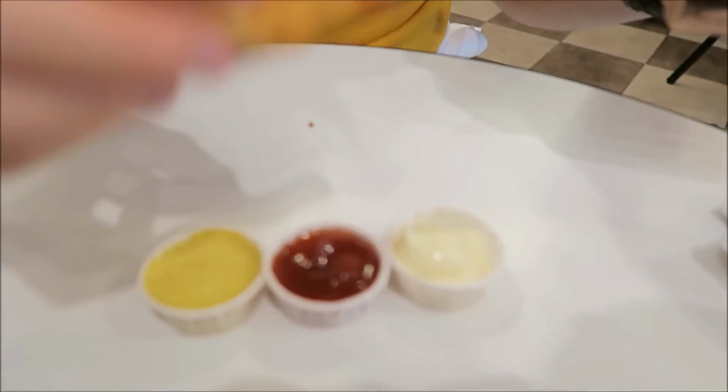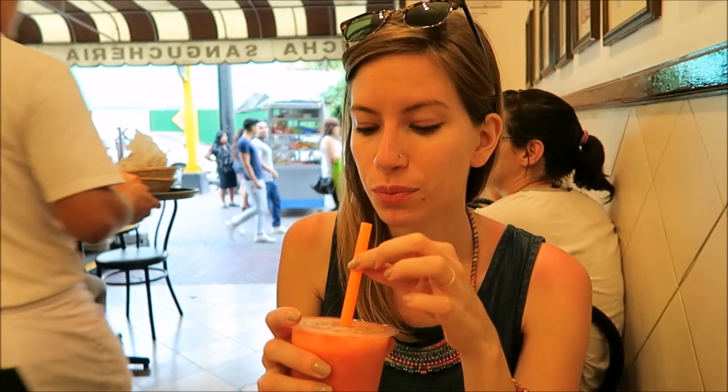Ooh, it's like a tangy tartar sauce. And the fries are really tasty. I'm guessing this is ketchup. Yes. He guessed correctly once again. It's sweeter than North American ketchup. Yeah. And last one, I'm gonna guess mayo. Good guess. Bingo. All right, and to wash it all down, I got this strawberry smoothie.